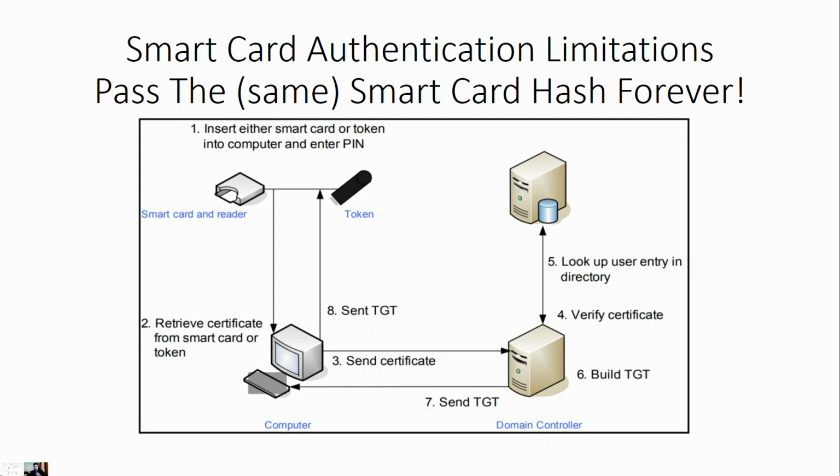Eyal, how long does that live in the memory of the computer? Is there a timeout that you can control as a domain administrator to say how long that TGT is valid for? So yes, you can control how much time the TGT will be valid for, but your NTLM hash is going to be the same forever. And that's the main problem here. The TGT by default is going to be valid for a week, but you can limit it to a day. This is like the minimum time span of a TGT ticket. But the NTLM hash is going to live there forever.